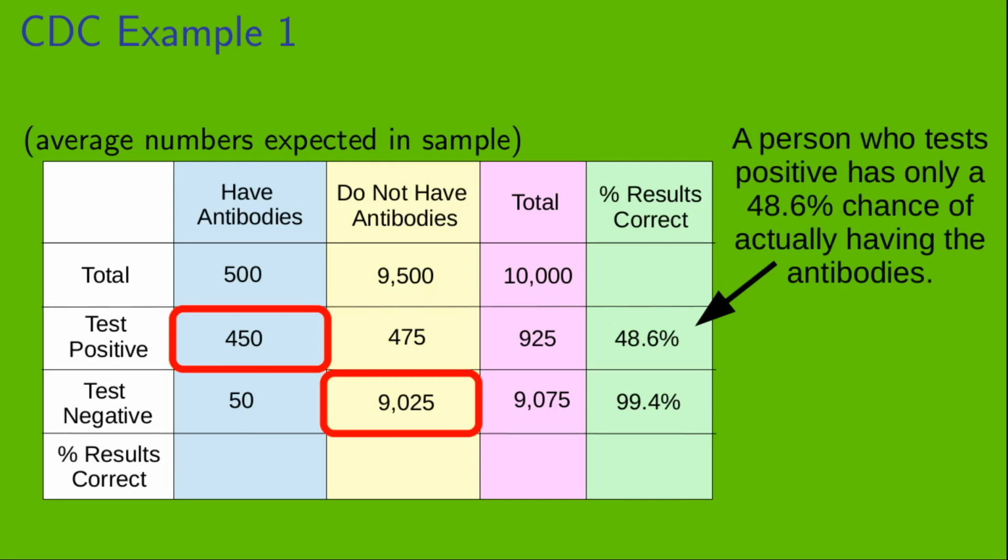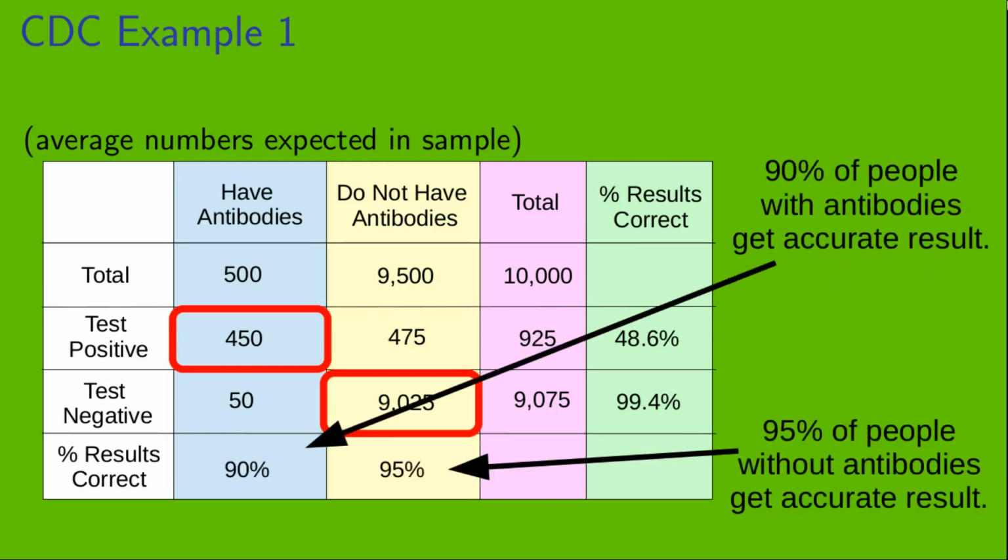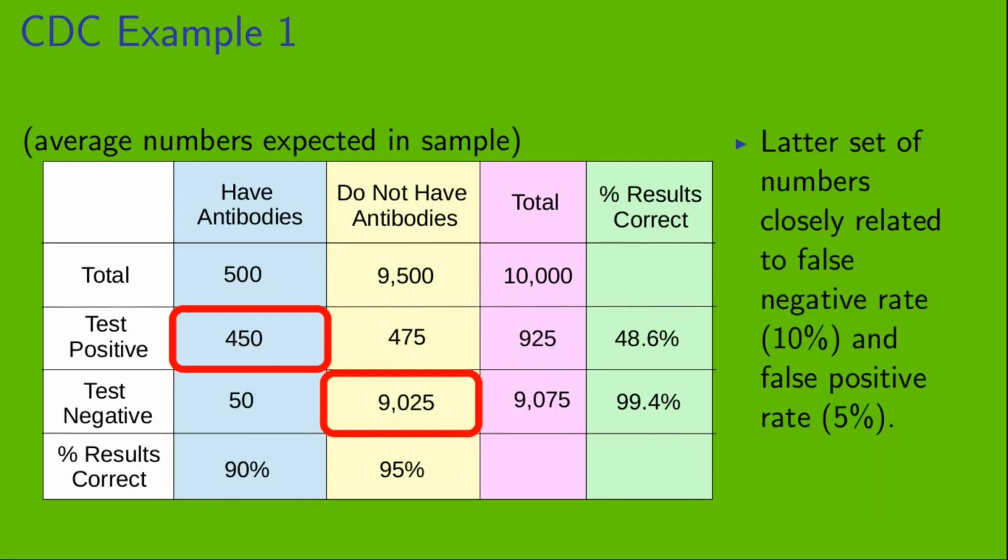So a person who tests positive has only a 48.6% chance of actually having the antibodies. We can also ask what fraction of people who truly have the antibodies get accurate test results. That's 90%. And we can ask what fraction of people who truly do not have the antibodies get correct test results, and that's 95%. This latter set of numbers is closely related to our false negative rate, which was 10%, and the false positive rate, which was 5%.